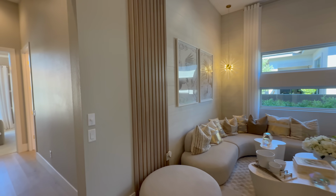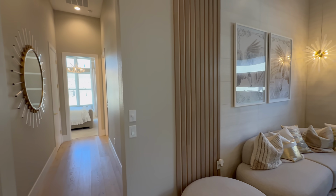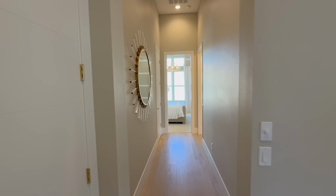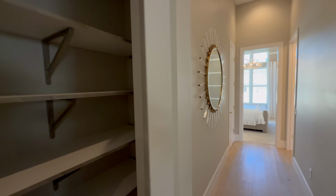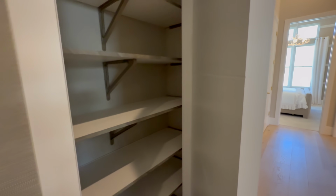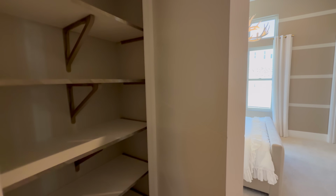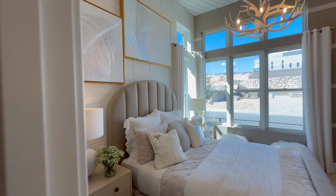Beautiful. So you are going to have 3 bedrooms on this side, and then the additional primary suite is on the other wing of the house, and you have a casita. Now the casita is locked, but I'll see if you can get a nice little glimpse of it. Now heading down this hallway right over here. An additional storage closet and our first bedroom.